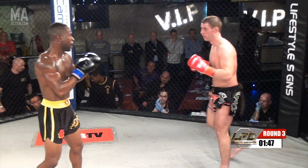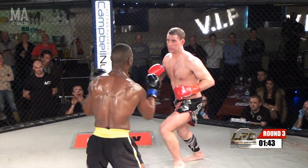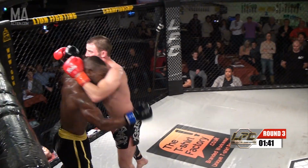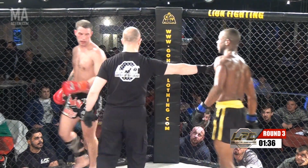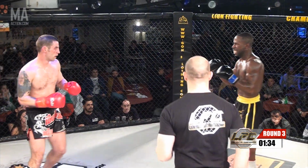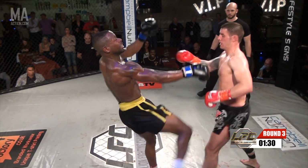Kannike with the front leg sidekick. Doesn't quite find its mark. Nice check from Nick. Countered with a switch up. Then going left. Kick to the body. Charges forward. Believes he has his man hurt, Dean. Nice 1-2 there. He's had success throughout this fight thus far. However, he doesn't need to be charging in like that. He needs to pick his punches a bit more carefully, does Nick.